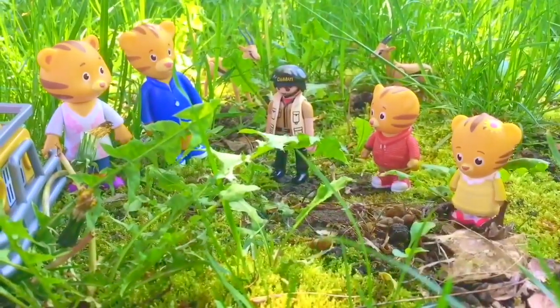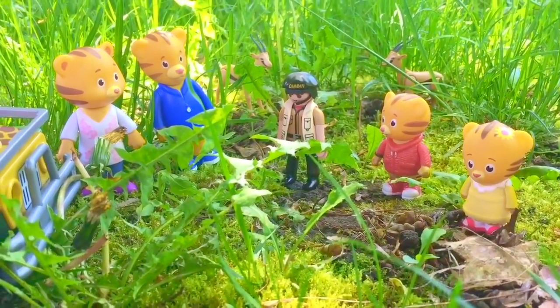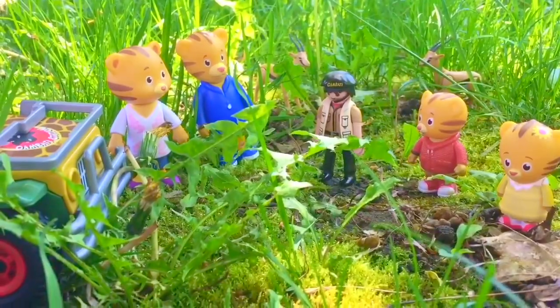That was a fun trip through the park. They thanked the ranger for taking such good care of the animals.